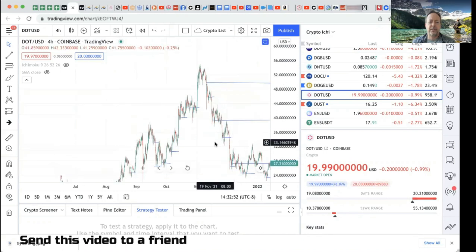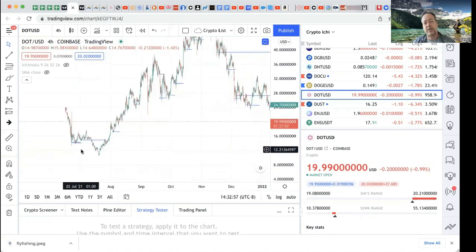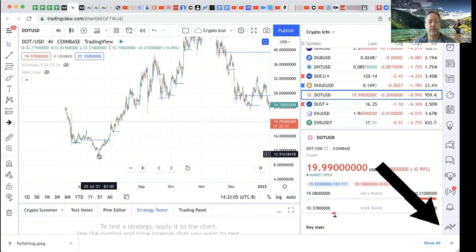So let me give you some examples. I'm just going to point out the cracks. You can see that it dropped through the base and then it came back up, okay? Right there, you can see it. Cracked right there, cracked here, came down a little ways further and swung back up.